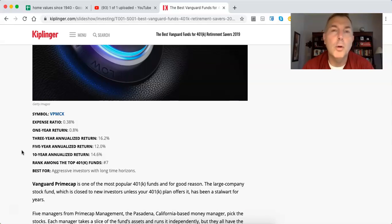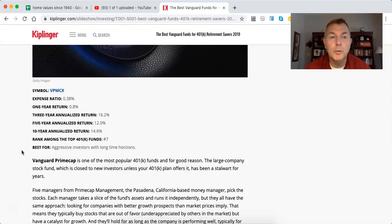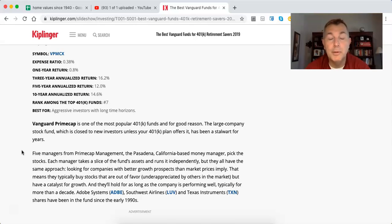And look, can you ever go wrong short? I say that facetiously. I'm not saying it will always give you good returns. Ten years annualized, 14.6%. The expense ratio is 38 basis points. For aggressive investors with a long-term horizon, PRIMECAP has just been good, literally since back when I was at Vanguard. We're going over 20 years ago.